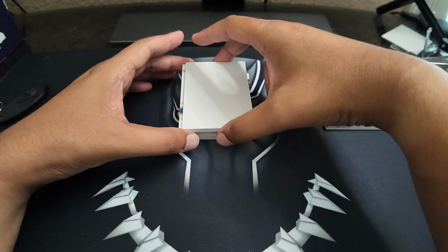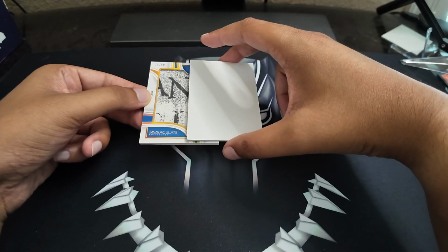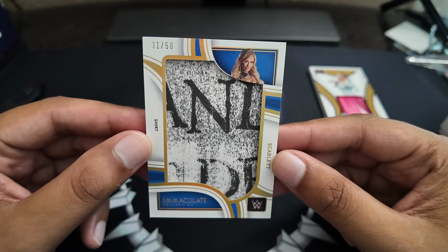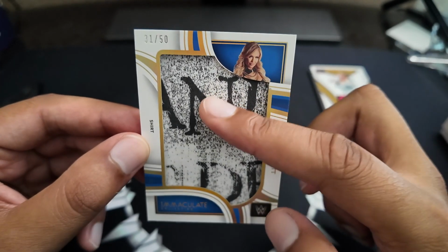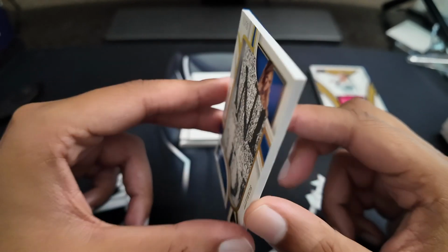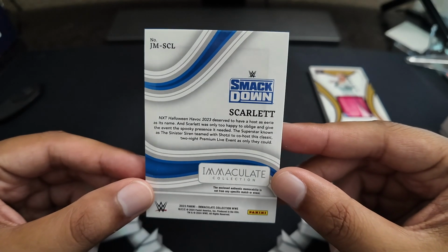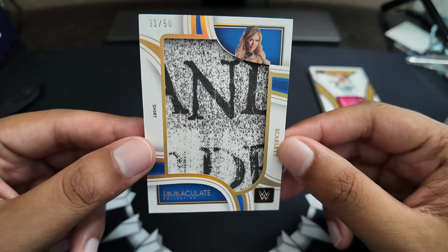Alright. So now we're going to get into, well, we already got into the hit, so this might be our second mem. Ooh, okay. So here's one of the jumbo mems here. These jumbo patches. So we got Scarlett. 31 out of 50. Looks like also one of her t-shirts. Well, it does say shirt right here as well. And also not specified from any event or match. Posted Halloween 2023 Halloween Havoc.